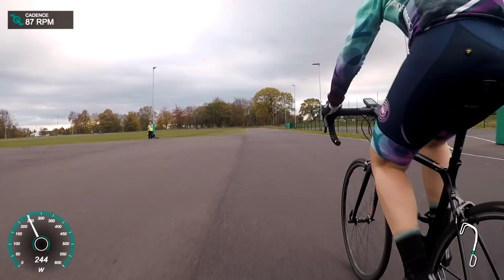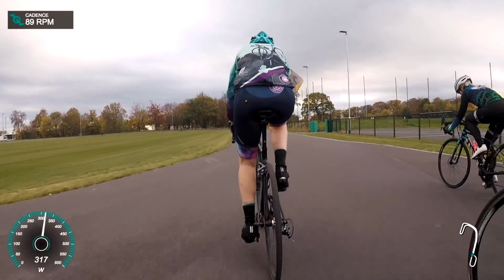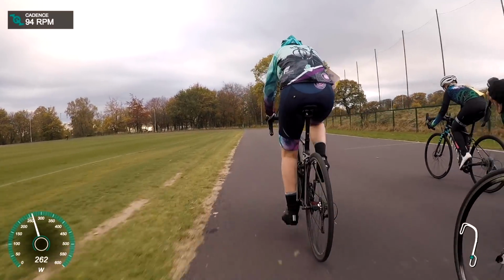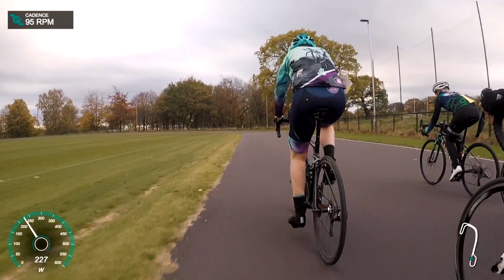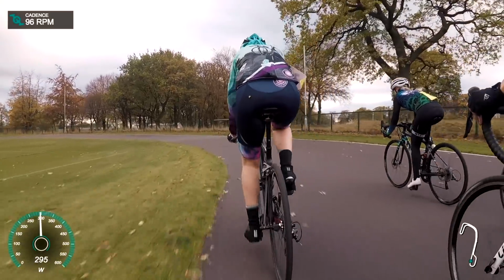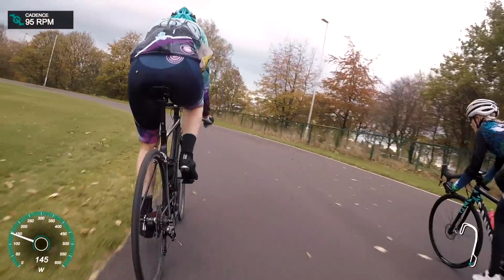And it might look like we're really close, but it never felt too close that we were going to crash or anything like that. So don't worry, I think it's just how the GoPro films. See, Aim is there on the right again. And I almost feel like just come in a little bit, or just don't take a turn on the front, but I guess everyone has to have a turn on the front at some point.